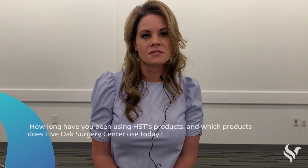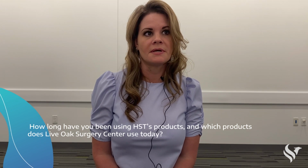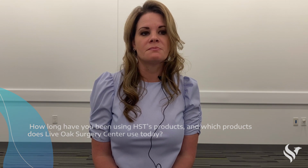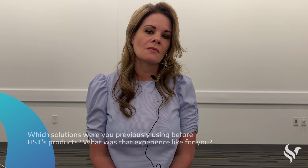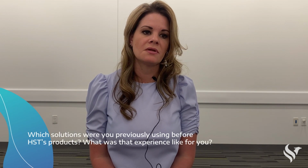We started out with HST. I've used other products in the past, but I've also used HST in the past. It's not the first time. We use Clarity, patient engagement, case coordination, practice management. In the past, I've used Advantix. It was okay. It's very similar, but it wasn't as intuitive and there wasn't as much information. The reports were not as good.